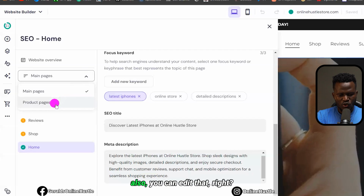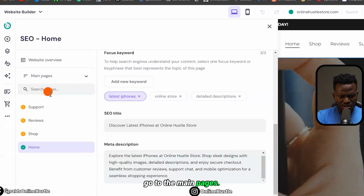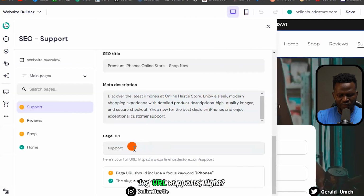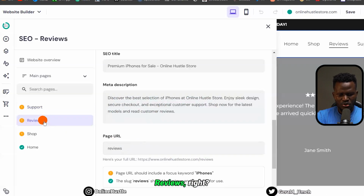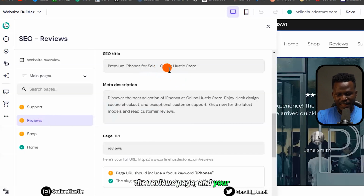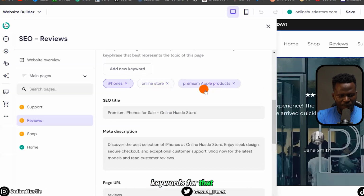Then the product pages also, you can edit that. So let's come here and go to the main pages. This is for the support page, which is this page that has support. You can actually edit what shows here, the slug URL, support, or contact us, whatever you want to change it to. Reviews, you can also edit that, add your meta description for the reviews page and your SEO title for that particular page as well. You can also add keywords for that particular page.